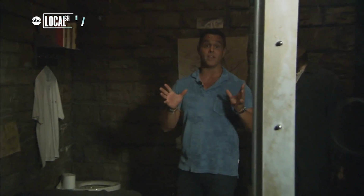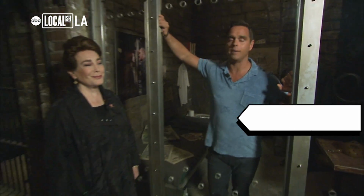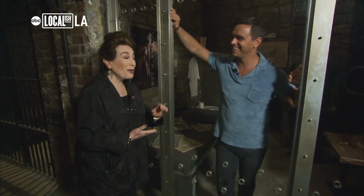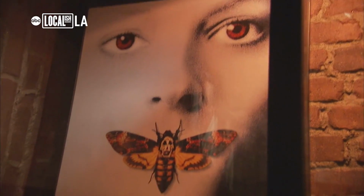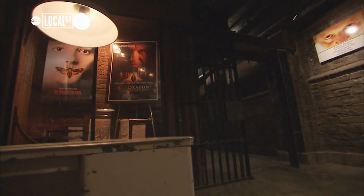We're now in probably one of the scariest parts of the Hollywood Museum, Hannibal Lecter's cell from the movie Silence of the Lambs. Hello, Clarice. Hello, Carl. This is quite remarkable. I'm actually locked in the actual cell from the movie, and it's not just the cell. The entire set is down here underground.